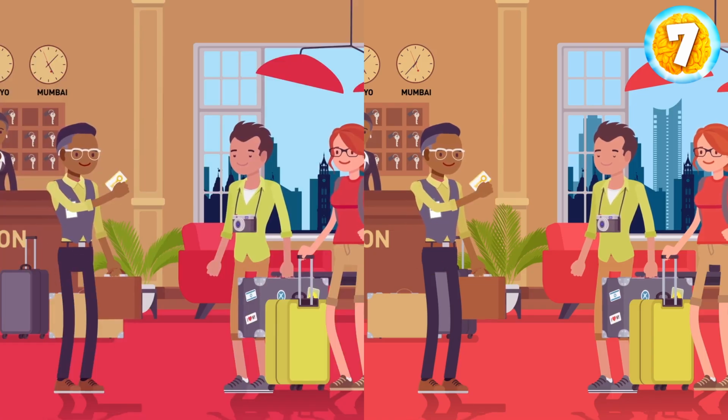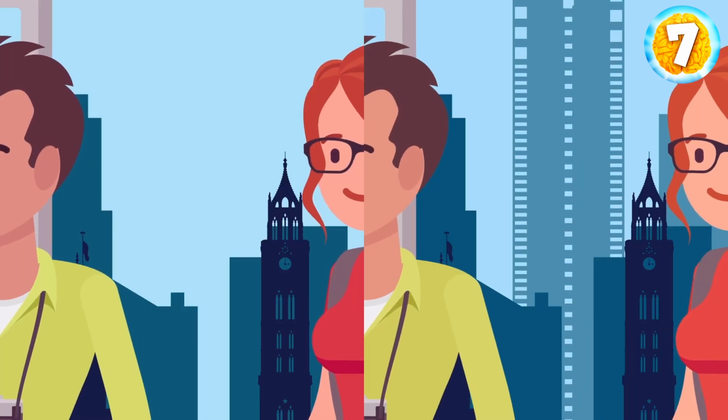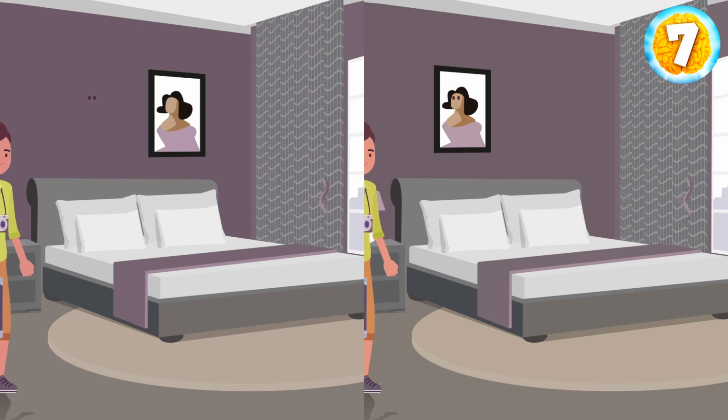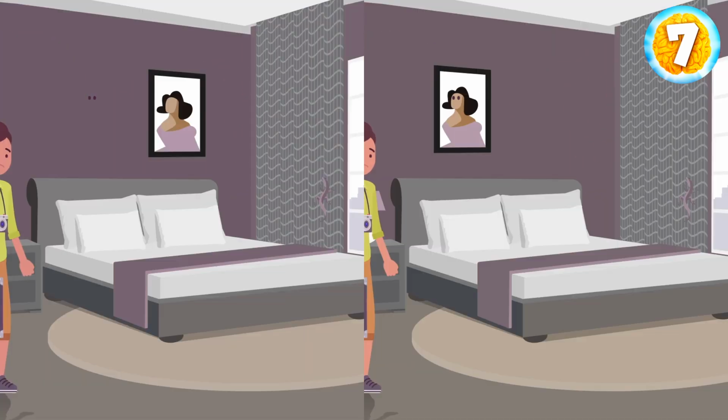The hotel manager gives the guys a key to the best room for the newlyweds. They go to check out the room, but when they see the interior, they immediately ask for another one. Why?